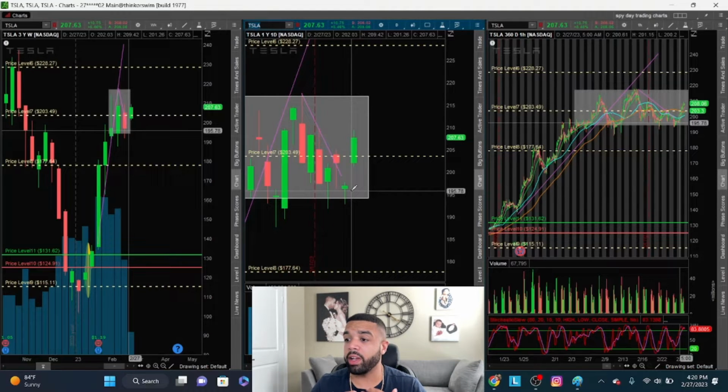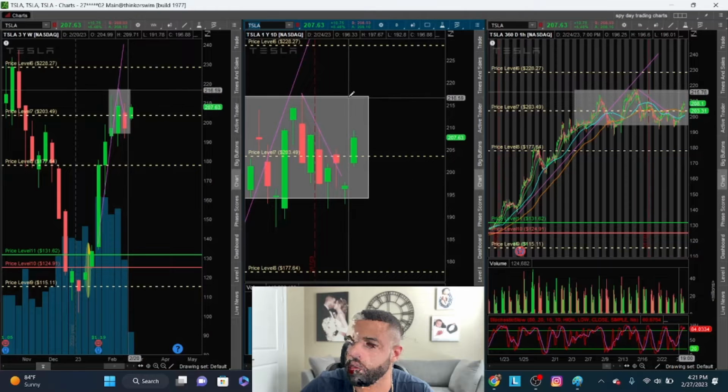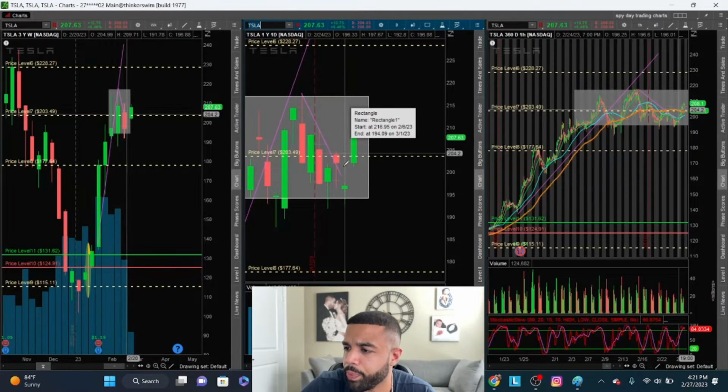But I would tell anyone that I'm working with that it's preferable to take short-term trades and not trade for swings during a range. You want to see a break above the area of sideways action. So for you to swing Tesla, you want to see it above this 217 area.